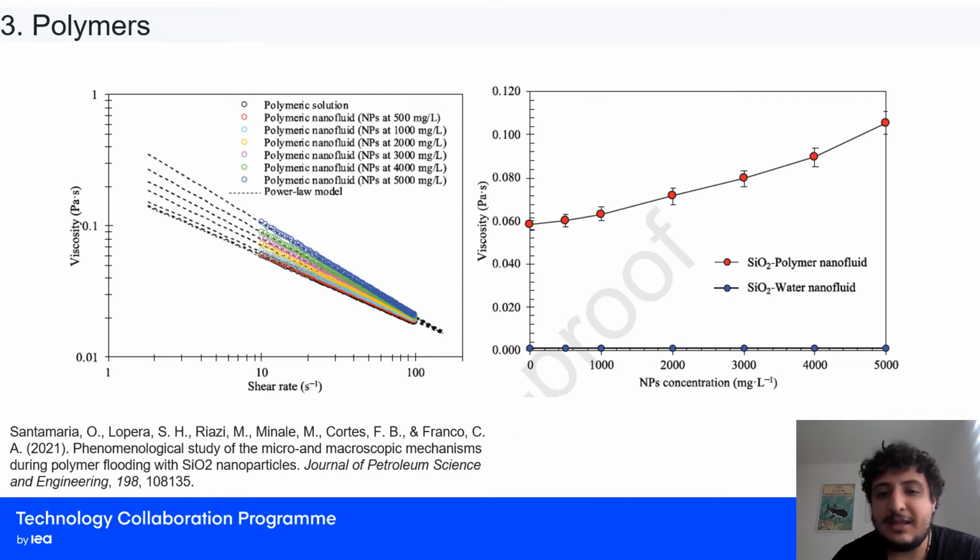Okay, and it is not a result of just adding nanoparticles, because as you can see in the figure on the right, when you add different concentrations of silica nanoparticles in water, you don't have a clear increase in the viscosity. But when you do it in a polymer solution, you see it. And this is a consequence of the interaction between the polymer and the nanoparticles.